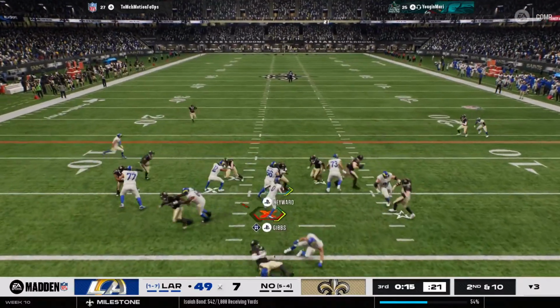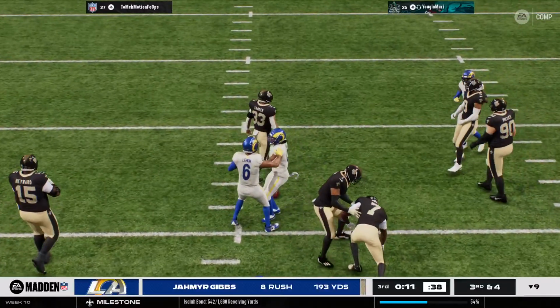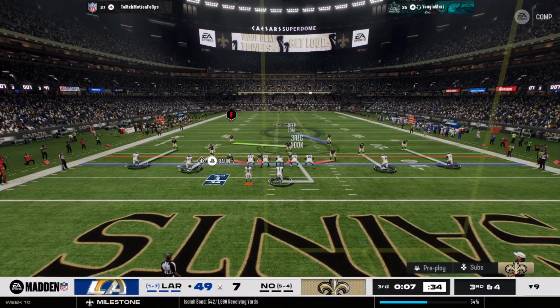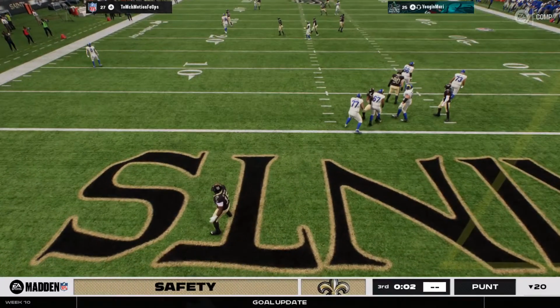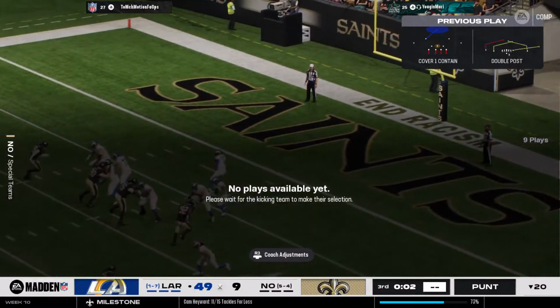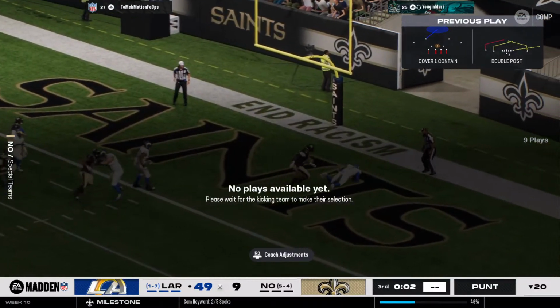From the gun, Gibbs will get it. And able to break 1 tackle, but then quickly brought down. A nice little gain. It's a gain of 6. Makes it 3rd. They'll look to throw here. And this turns into disaster. He's not going to get forward progress.